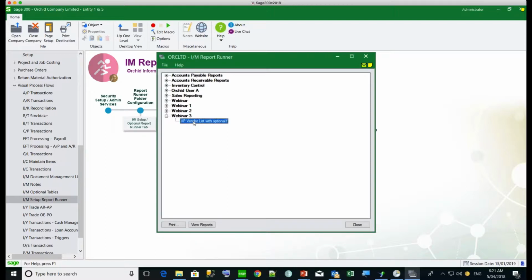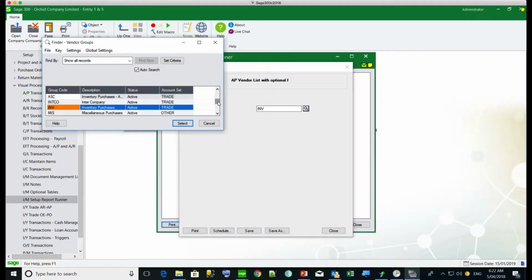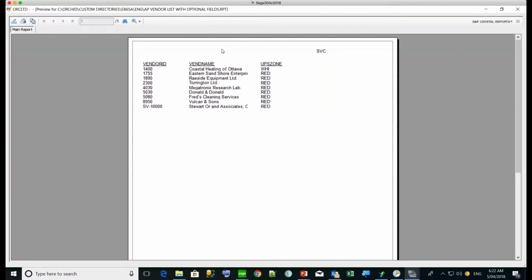If you do a standard Sage 300 report, exactly the same process. Now from here, I can print this report. And as you can see, it's prompting me to select a vendor group. It's defaulted to INV, what I've entered. And I can click the finder to select another vendor group. In this case, let me choose this one. Click select, print. And when I do that, it's now refreshed my report.